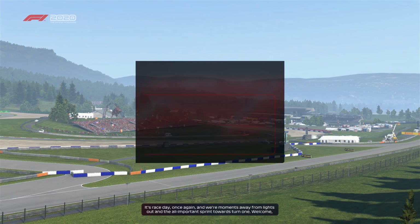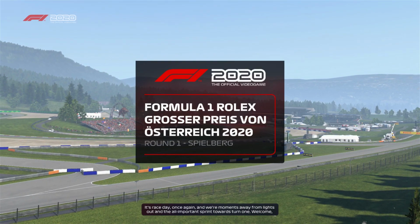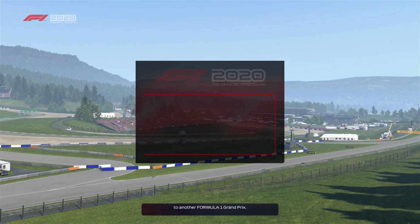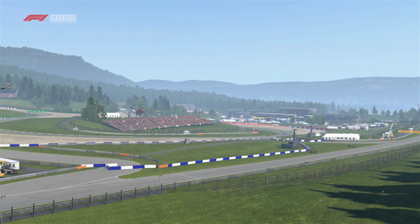It's race day once again. We're moments away from lights out and the all-important sprint towards turn one. Welcome to another Formula One Grand Prix.